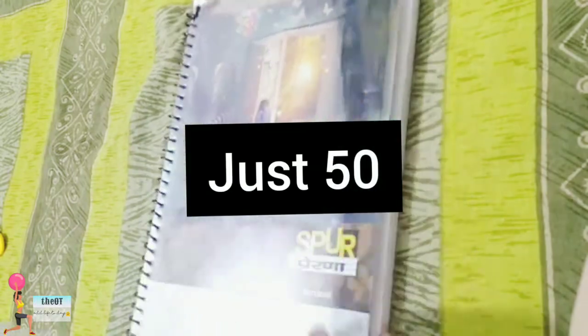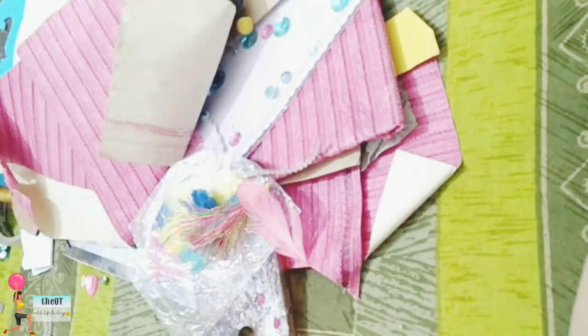For this you need a blank paper register. It cost me 50 rupees, or you can use any diary you have. Some old stationery or accessory stuff. I have these things. Some crystals, some stickers, or anything of your choice or that you have at your home.